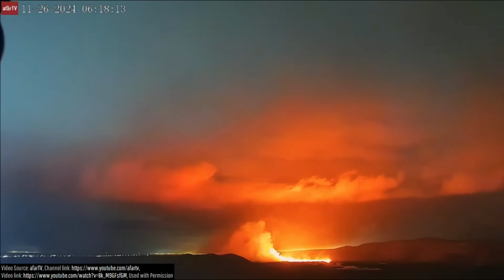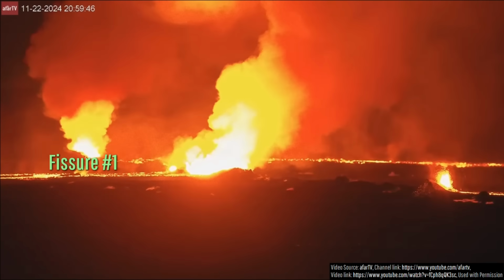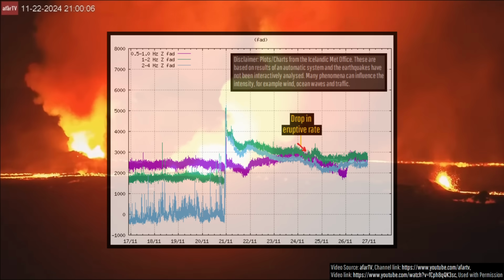A lot has changed at this volcano during the last 96 hours, most notably due to the appearance of its active craters. Whereas eruptive activity had largely stabilized on November 23rd, being confined to 3 active crater segments, something changed around 5 to 6 a.m. the following day, as you can see on this tremor chart.